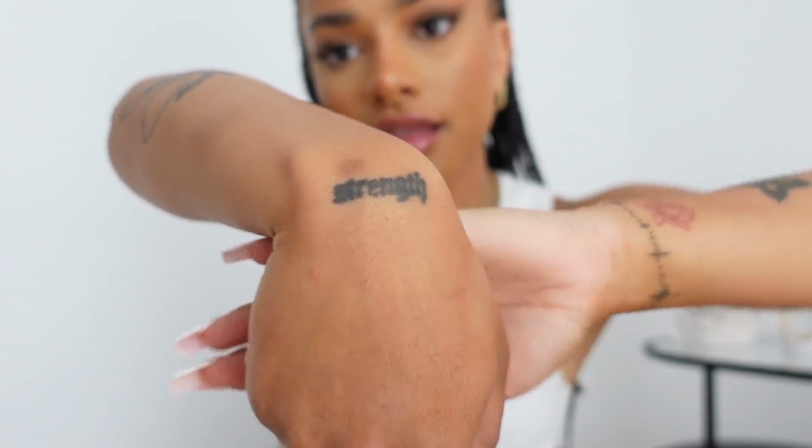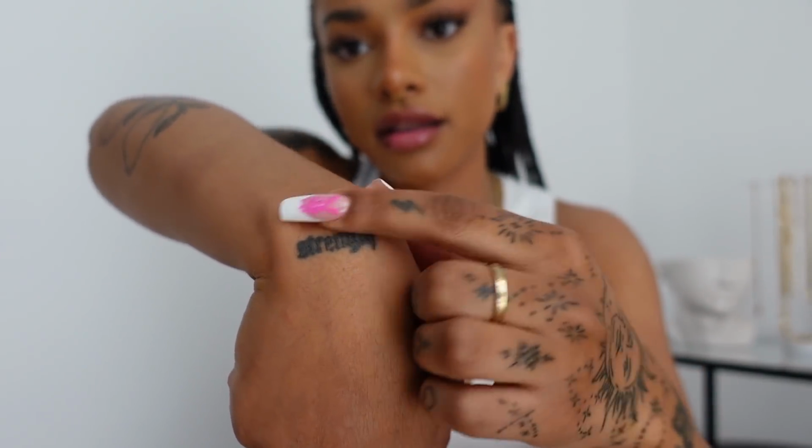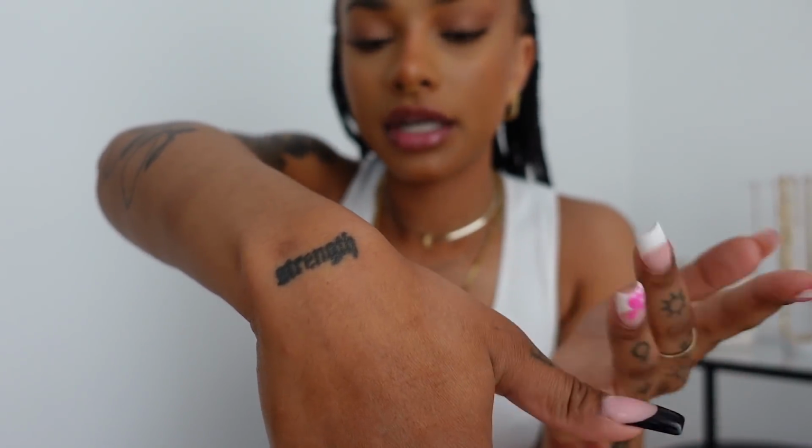I have this one on my wrist, which is definitely kind of blown out. You can't read it that well anymore. Let me see. But it says strength. I should have actually not placed these as close together, the letters, but it's fine. I'm gonna keep it there. I don't mind it. I think it still looks really cute.